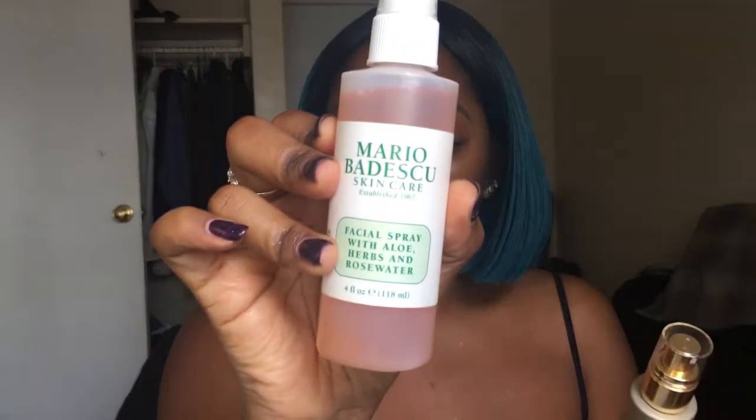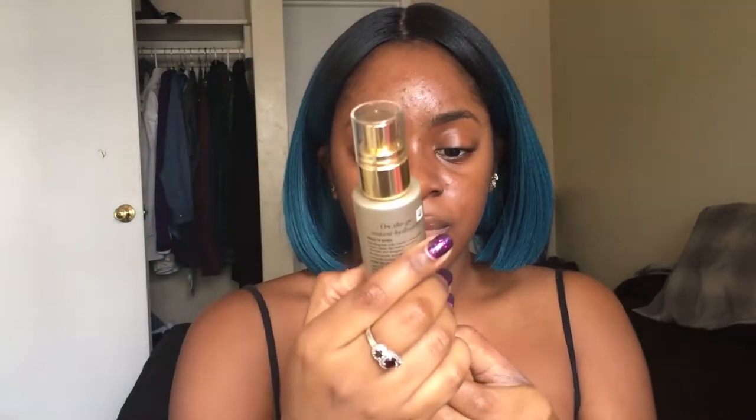Water is almost done. I really do need to stock up. It's literally done. There's like a couple drops left, but it'll spray. I do have more affordable options like the Mario Badescu Rosewater spray. They have like lavender and green cucumber and stuff like that. And I also have the Olay mist, which is really nice. I got the Energizing one with vitamin C and bergamot, just because vitamin C helps your skin look bright.